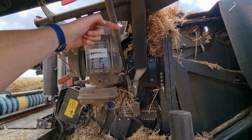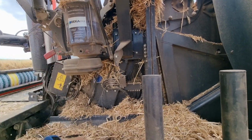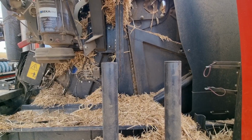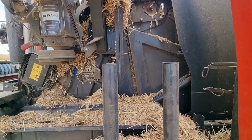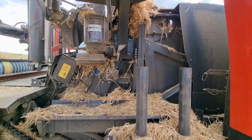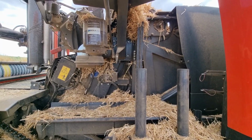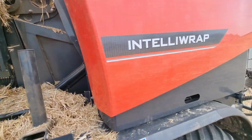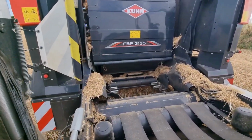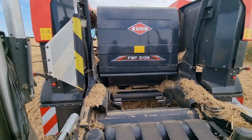Let me zoom out a bit. The net feeds in and then goes down round, and because the bale's rolling, it pulls the net round with it and wraps it. But the bale isn't rolling. I just guess it's so dry and just struggling to grip on the metal rollers, so it won't net, which is a major issue, because without it netting, I'm gonna have to let the bale out, and well, it's just gonna go everywhere. It's gonna get all jammed in here, but I don't really see any other option.